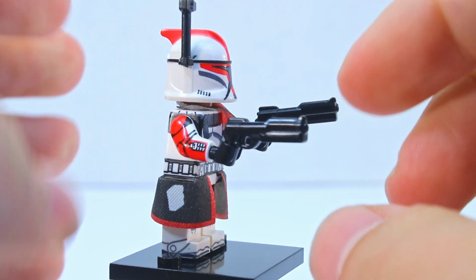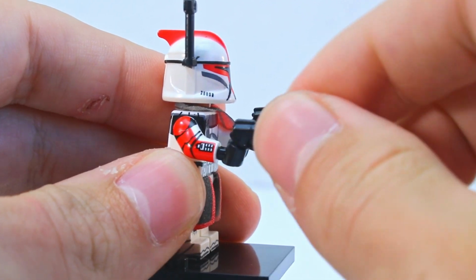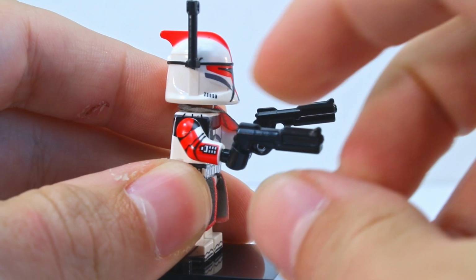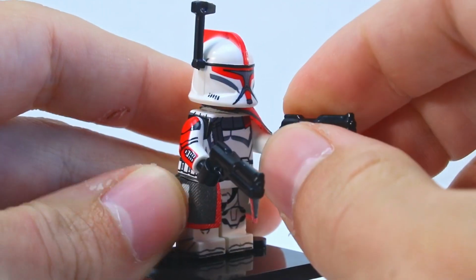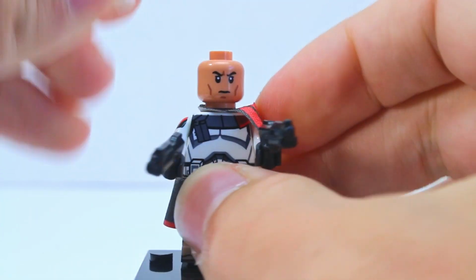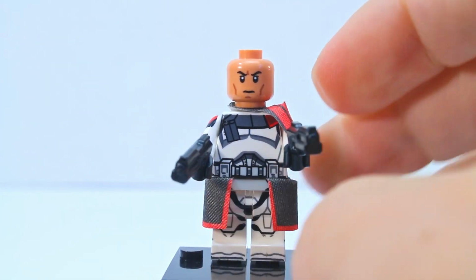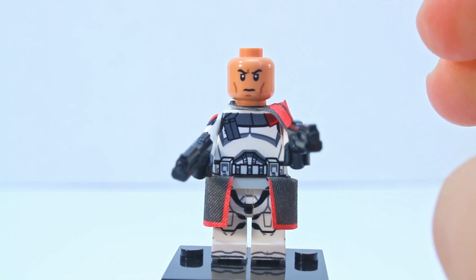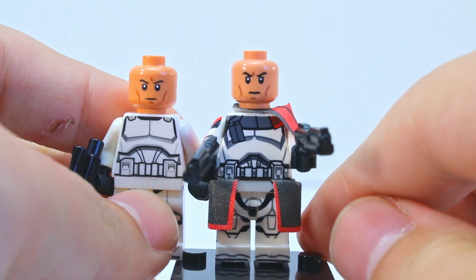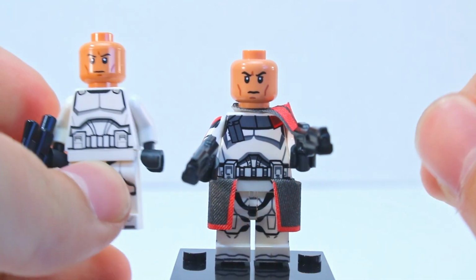Quality wise, pretty solid overall. Joints are pretty nice. This hand is a little loose, and when I say loose, it actually bobbles up and down, which is a problem. That needs some glue in there to help fix that, but the joints are pretty tight. Leg joints are decent as well, and underneath he does have a head that is actually kind of comparable to the official Lego ones. You can see it's a little longer looking and a little stretched.